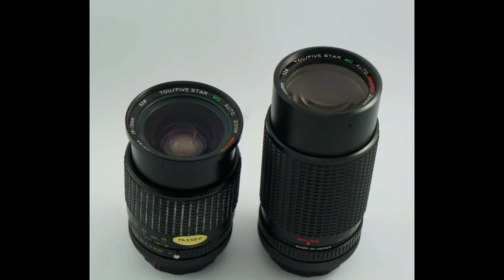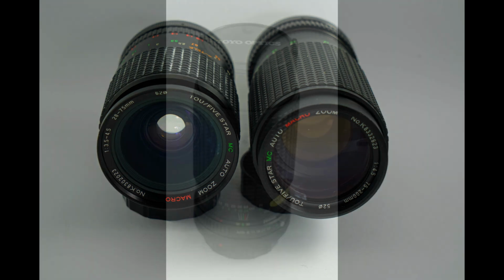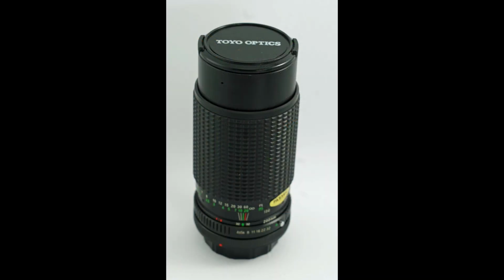We're looking at Toyo Optics 5-star lenses. Today we're focusing on just two of the Toyo Optics 5-star lenses that you'll run into out there in the secondhand and vintage market. We're looking at the 28 to 75 f3.5 to 4.5 and the 75 to 200 f4.5. And you see these frequently because camera distributors and photography distributors coupled these lenses with camera bodies, and it gave the beginning photographer the entire package on what they'd need. It gave them a wide angle through standard lens and a portrait through telephoto lens. So camera distributors would frame it up that this is all you need to get started.